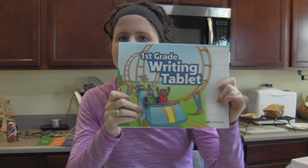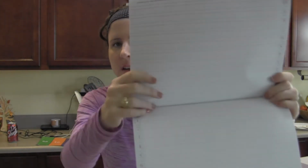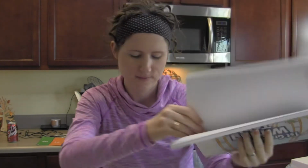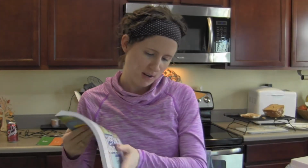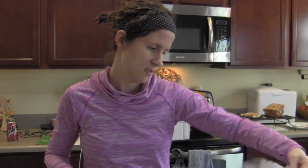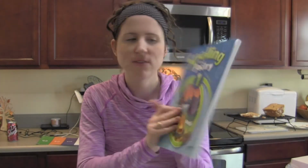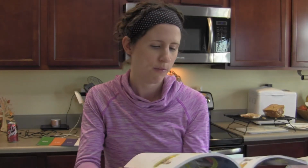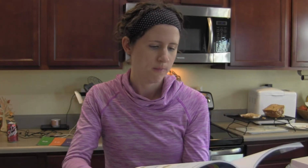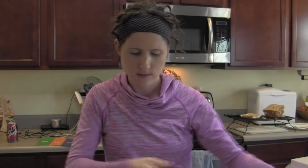And this is first grade writing tablet. I think this is just mostly blank sheets. And another first grade writing tablet. Oh my goodness, there's three first grade writing tablets. Gracious. Wow, okay. Spelling and Poetry 1. I have not even seen this before. Okay, it's some Bible verses, some poetry. All right. Stuff like this.